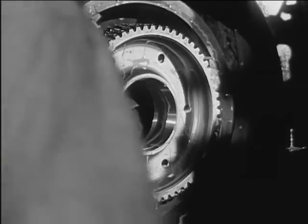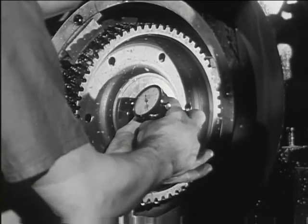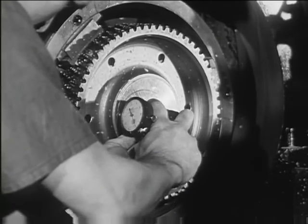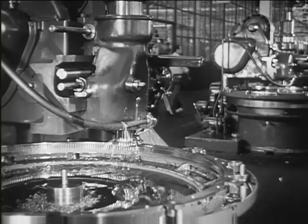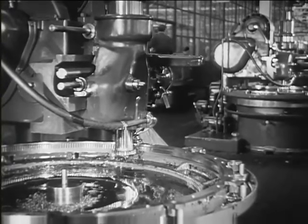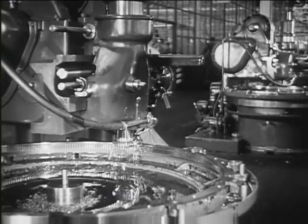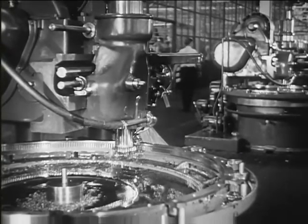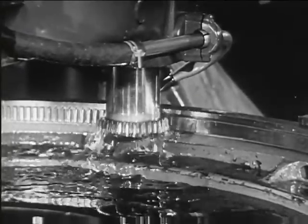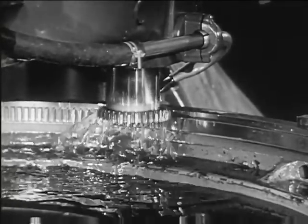Again, precision is the watchword. An error of a hair's breadth may mean the difference between life and death for seven soldiers who will be called upon to man this giant of destruction. Teeth are cut into the cupola rotary ring. Motor-driven, the turret, of which this forms the base, will turn a complete circle. A complete arc of withering fire can be shot from the 37-millimeter gun soon to be mounted in it.